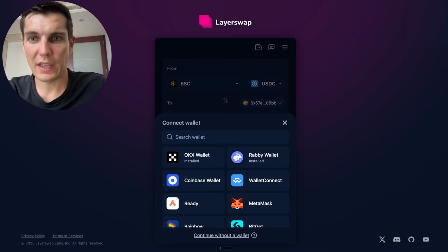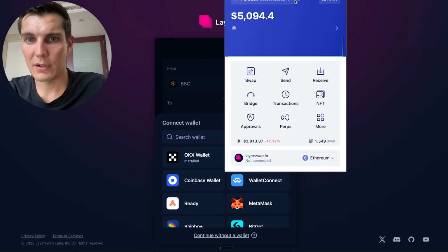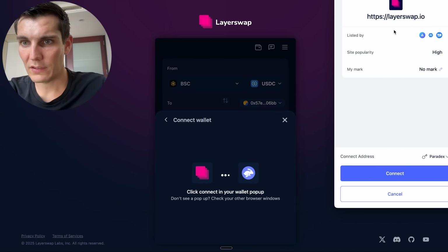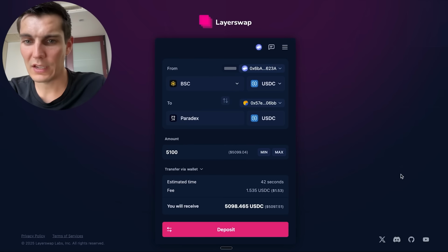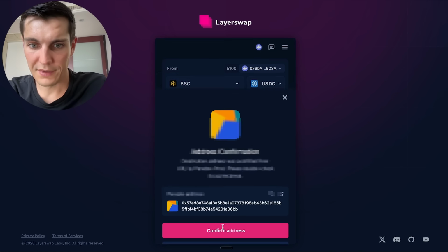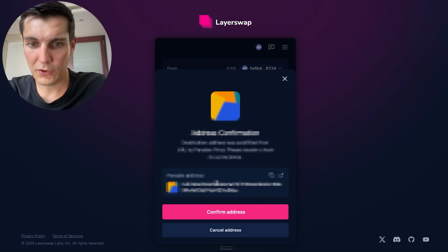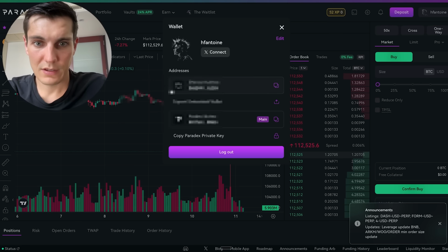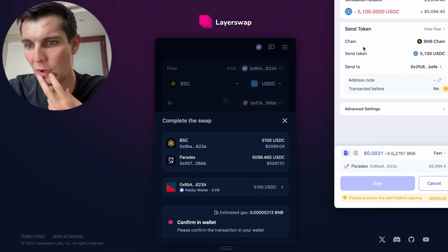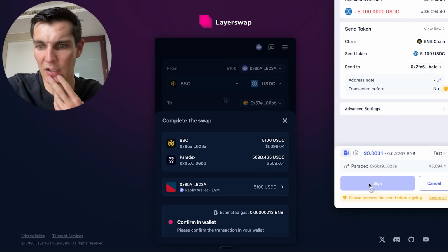Now I should be able, if I go on layer swap, to connect to my Paradex. Here, I'm gonna click Rabbi, connect. Always be careful of what you click here. The amounts, I'm gonna put the maximum, deposit, confirm the Paradex address, 0x57, 06BB, which are the same, confirm the address. Now I need to send the money here.